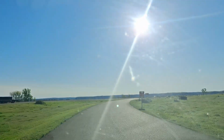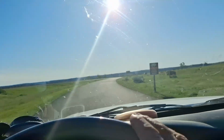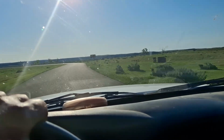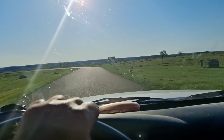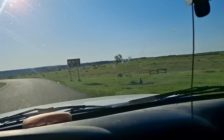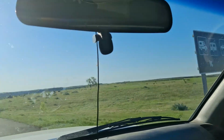Well, I made it to Theodore Roosevelt National Park, and this is just a little rest area right off I-94. It's called Painted Canyon Scenic Overlook Rest Area. It looks like campers, trailers.